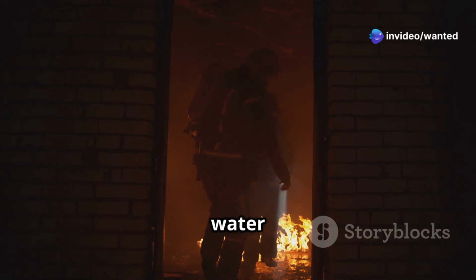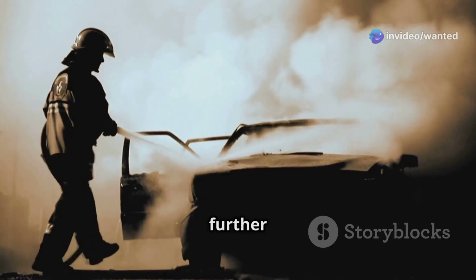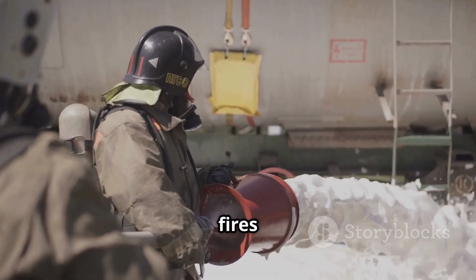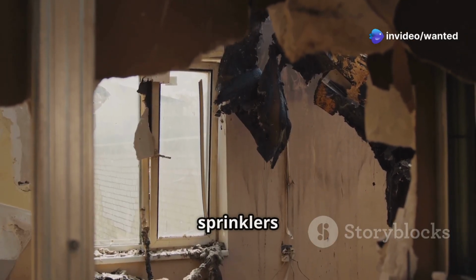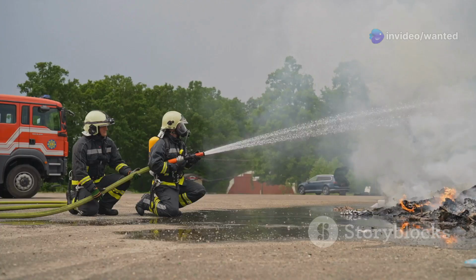Another myth is that the water damage from sprinklers is worse than the damage caused by fire. This couldn't be further from the truth. Fire sprinklers are designed to suppress fires quickly, using a fraction of the water that firefighters would typically use. In most cases, the water damage from sprinklers is minimal compared to the devastation a fire would cause.